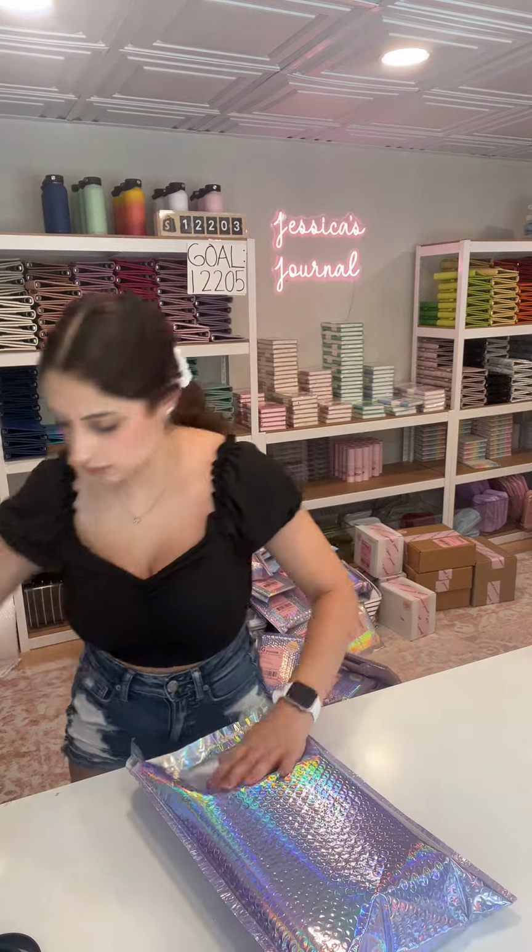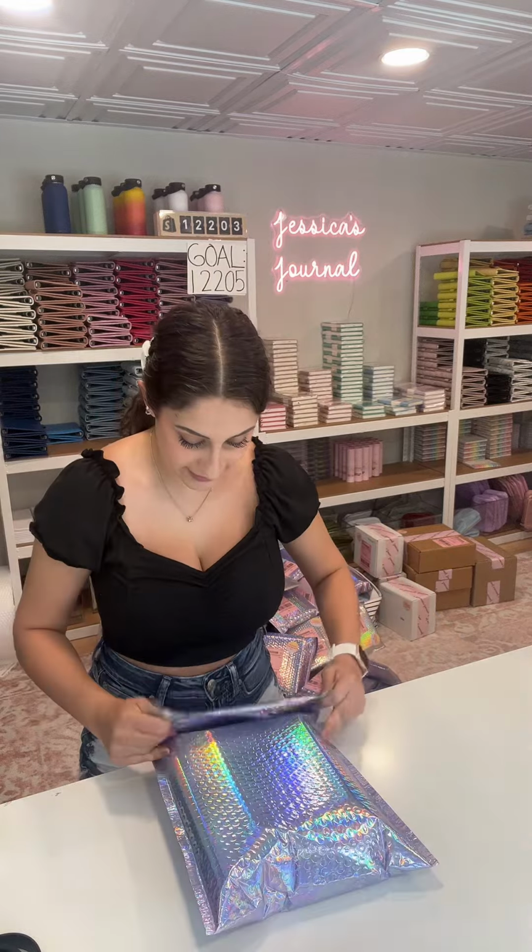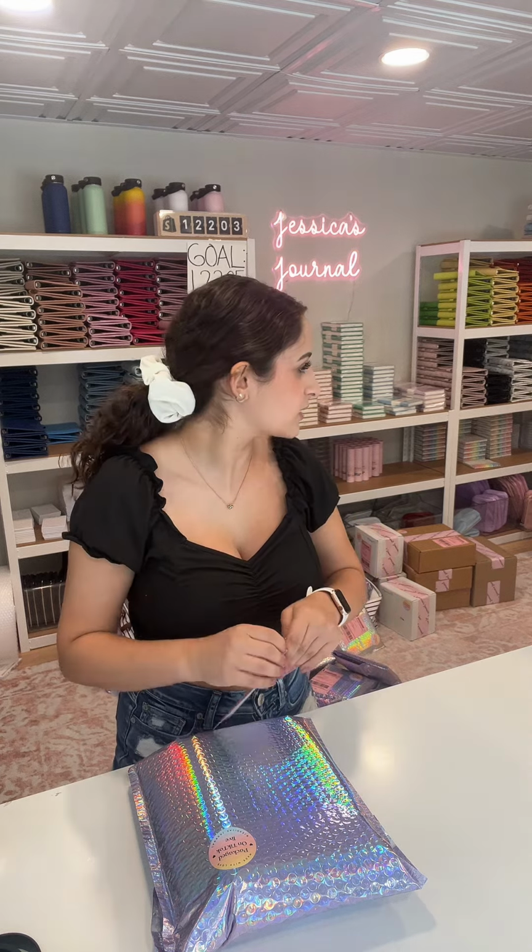Perfect. Jasmine, this is the light blue glitter against the fuchsia journal. I love the light blue glitter. It's really, really gorgeous. J-Rai, yeah, no, don't be concerned. He's got your best interests at heart.